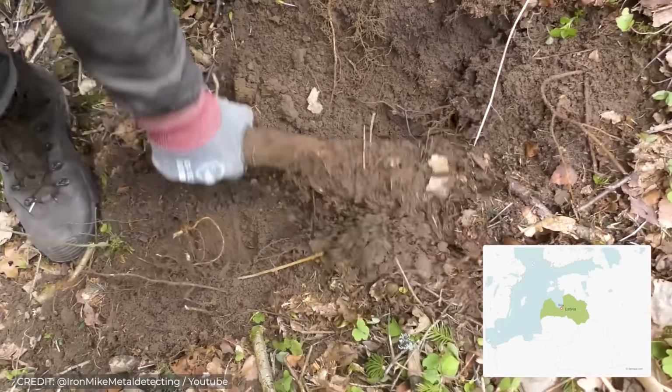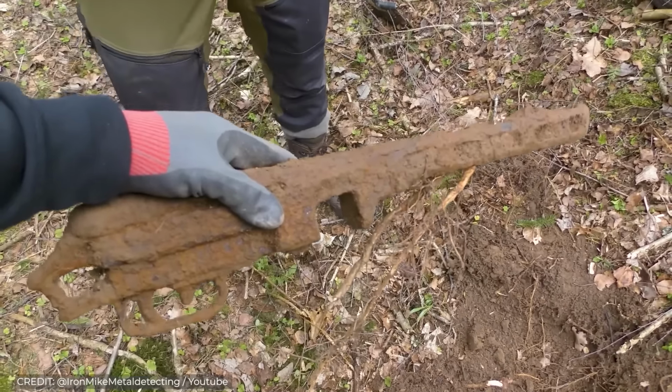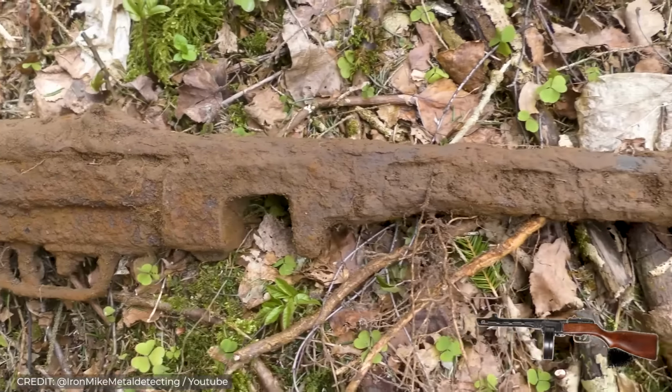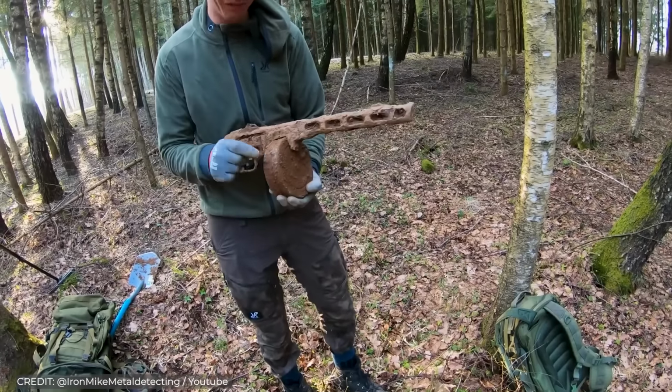Detectorists in Latvia's Courland Pocket, where 200,000 soldiers were encircled during World War II, dug up a rusted PPSh submachine gun, one of the Red Army's signature weapons.